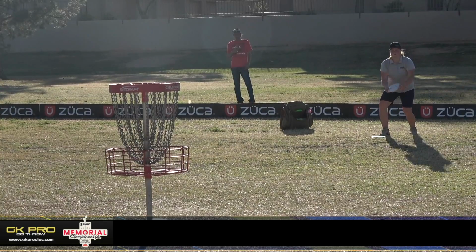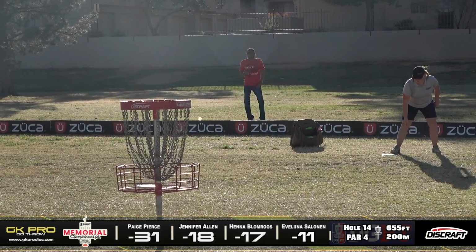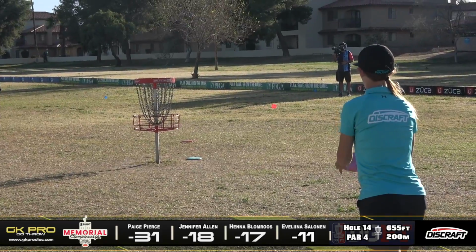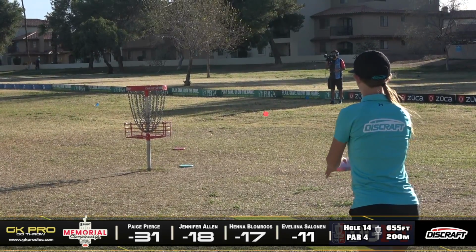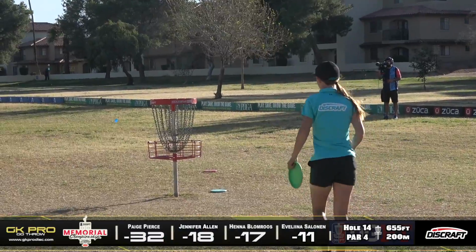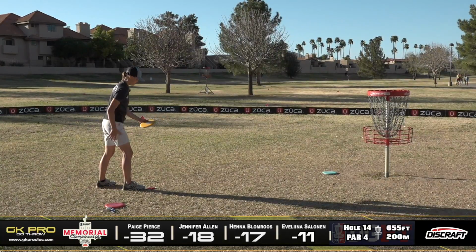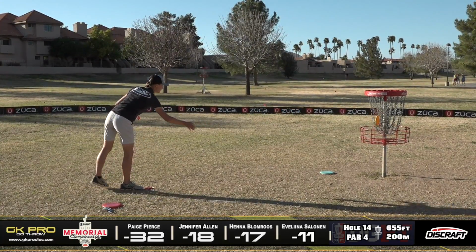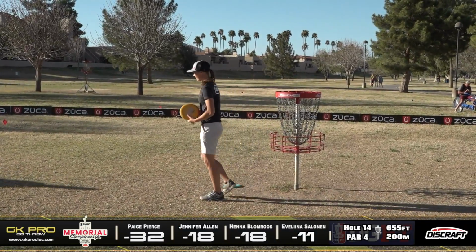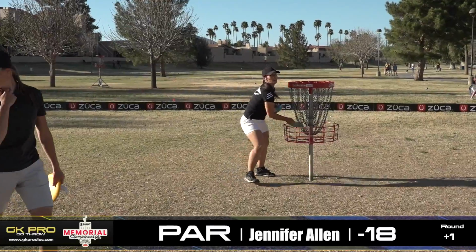Yes. Wow. Great birdie, Eveliina. There we go. Spectator loves it too. In his popsicle. Paige from circle's edge for birdie. Nicely done. Yep, another birdie. 5 birdies on the day, all from some distance throwers, people that are really good at controlling their distance drivers. Jen's super close, but she'll take a par.